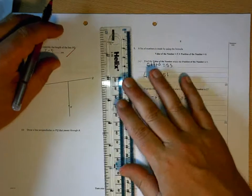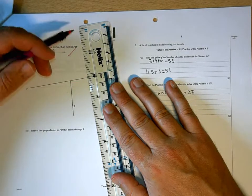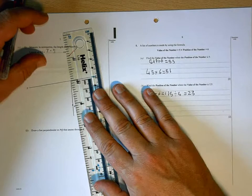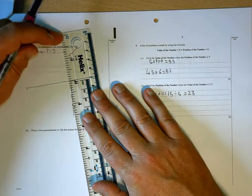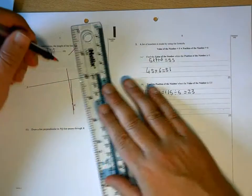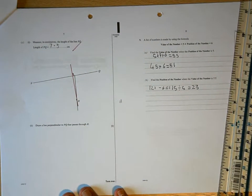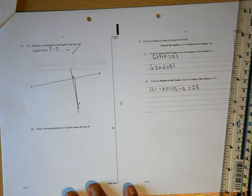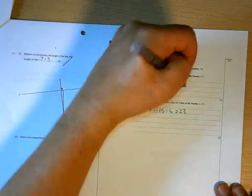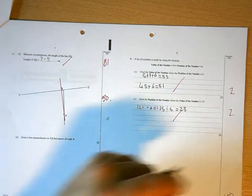But in order to draw a right angle, if you take one of the long lines on your ruler and line it up against that line, and then take it across to go through R, that is what they're looking for. And if you'd put the little box on there, even if you were a little bit out, you would have got the marks, but I think yours is too far out there to earn the mark. That is correct, that is correct, well done. 5 for the page.